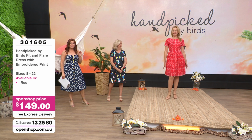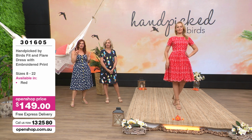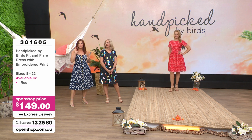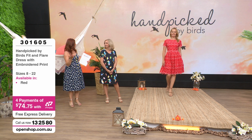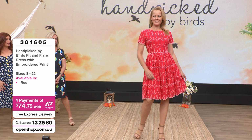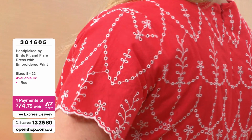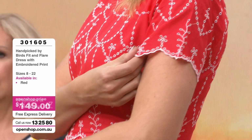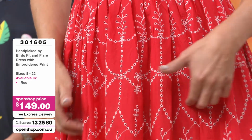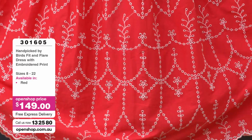But for $149, I think that Afterpay payment isn't done correctly, because for $149 it should be four payments of, oh no, that's right, $74. It's so reasonable. Very reasonable. Absolutely. Perfect dress for the festive season. That's exactly right. So sizes 8 through to 24, and it is just in that red. Now let's talk about that red, because it's a kind of a coral red. Yeah, it's not too deep. It's a cool red. It's the red I like to have my nails painted.